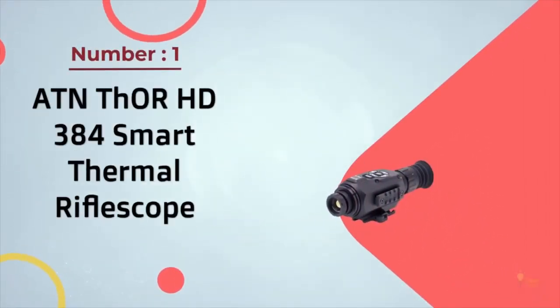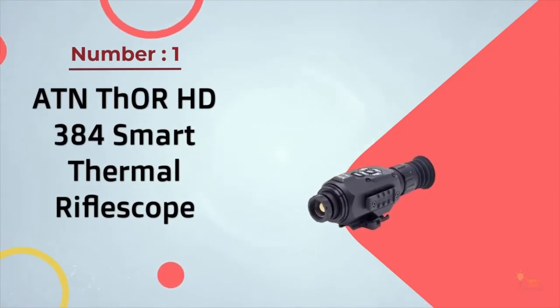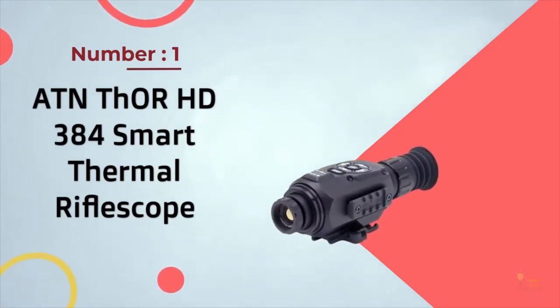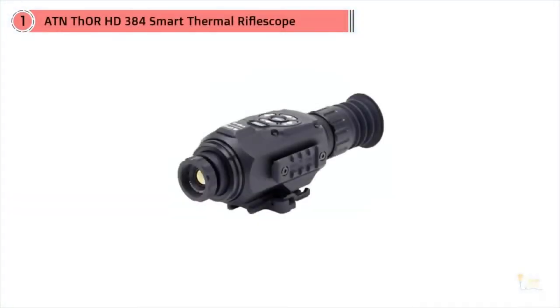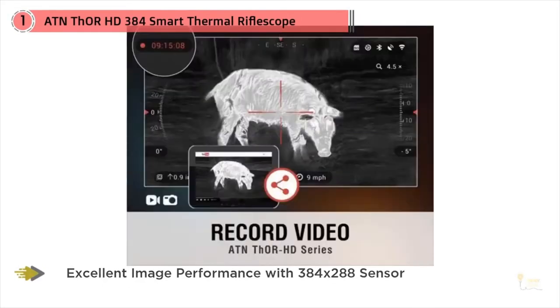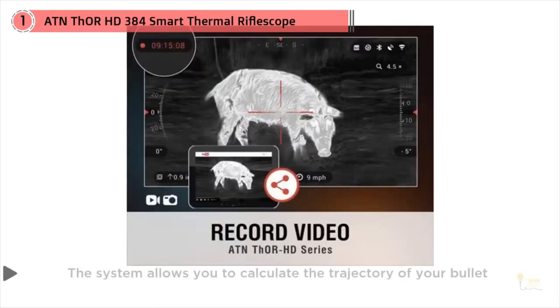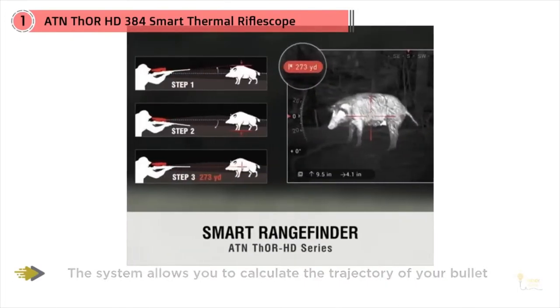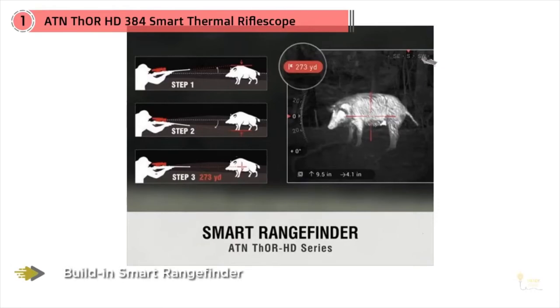Number 1, most popular, ATN ThOR-HD 384 Smart Thermal Rifle Scope. We talked about the ThOR 640 above, and this is simply a more affordable version of that optic. The differences between the two are less than you would imagine until it comes to price. If you want to save a fair amount of cash and still get a solid, usable optic, this version may be exactly what you're looking for.